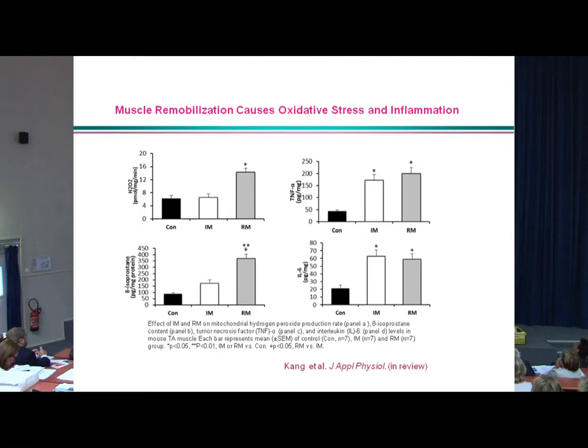These are interesting data because we would expect oxidative stress and ROS production to increase with immobilization, but it is not. It's not increased until the muscles are remobilized. This reminds us of some effect of ischemia reperfusion. We don't know what causes this increase in hydrogen peroxide and also lipid peroxidation, with 8-isoprostane as a marker. Immobilization caused some overexpression of inflammatory cytokines, such as TNF-alpha and interleukin-6, and it's sustained through the remobilization stage.